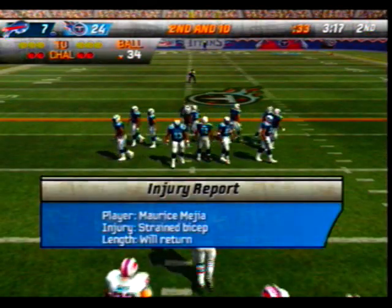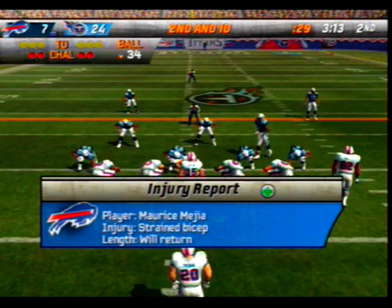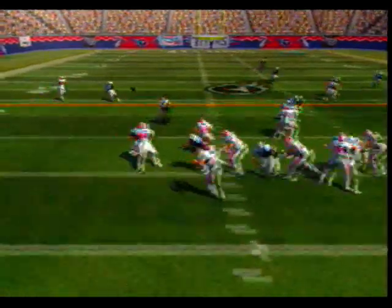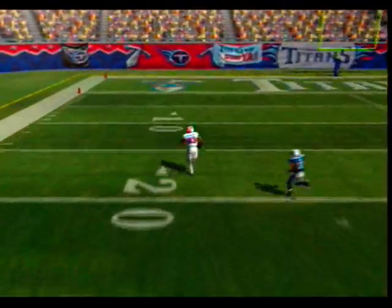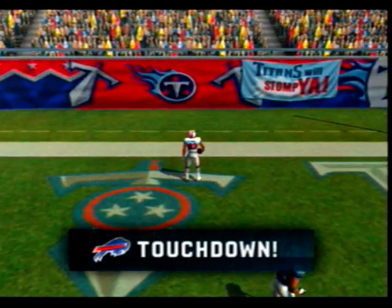So it's second and 10. Let's update you on the injury situation. They're saying it's a minor pain in his arm, and he might be able to get back into the game. Gets the pass off. The 50, the 40, the receiver breaks free. The 20, the 10, touchdown, Buffalo.